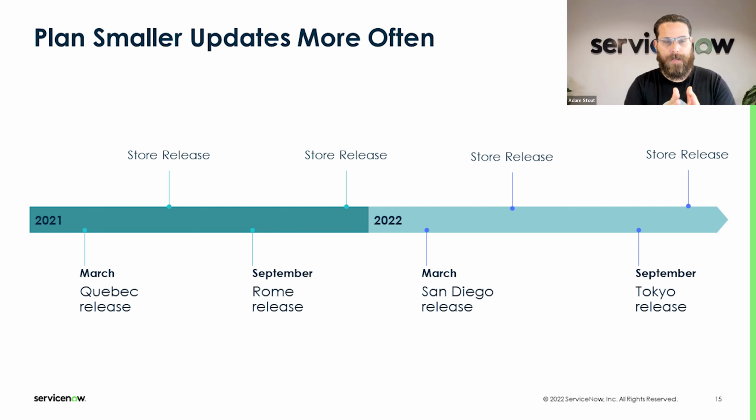I might have upgraded to Tokyo in September, but the store releases I'm not going to do until October, because I want to spread it out and have less to test over more time. Or do I want to test more in less time? That's up to you. The store lets you choose what you're going to do. Generally, having one big everything upgrade can be a little bit scary, and there's more things that can go wrong. So how you spread it out is just something you want to plan through.